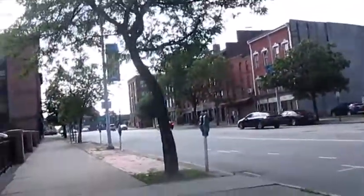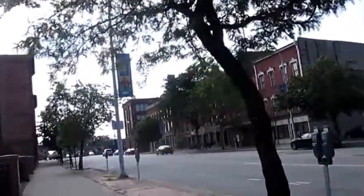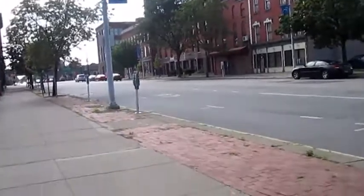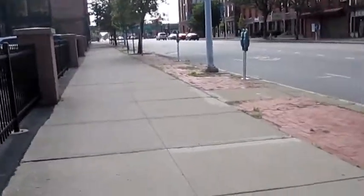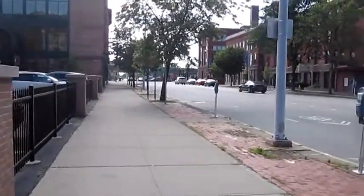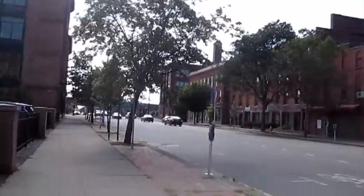Okay, so now we're walking down West Main. We were down East Main before, now we're on West Main. We're actually about to leave the downtown area. But before we go, there's something down here, coming up at about a block or so, I want to show you. And actually it's pretty significant.